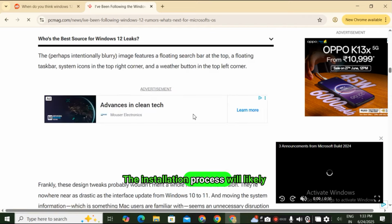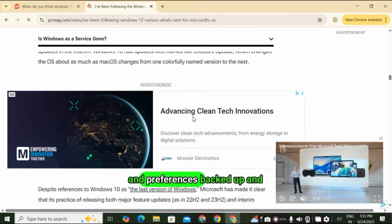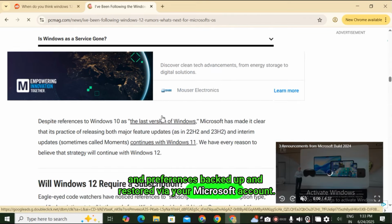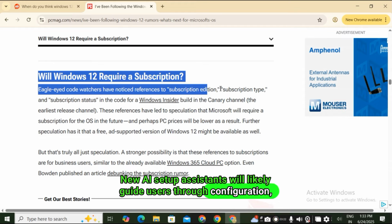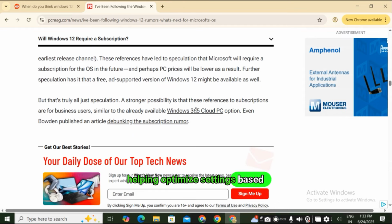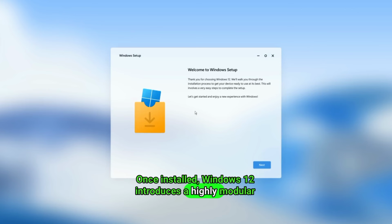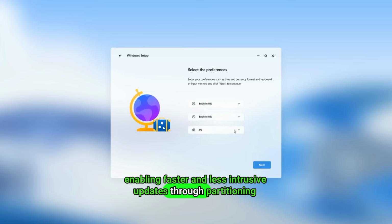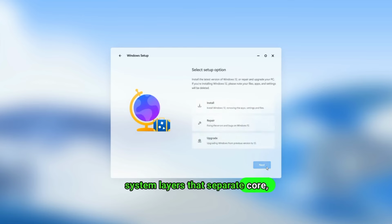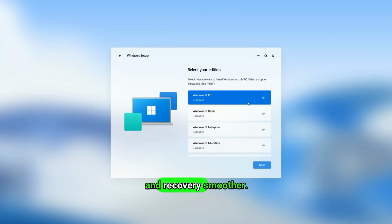The installation process will likely emphasize cloud integration, with settings, personalization, and preferences backed up and restored via your Microsoft account. New AI setup assistants will likely guide users through configuration, helping optimize settings based on individual usage habits. Once installed, Windows 12 introduces a highly modular architecture, enabling faster and less intrusive updates through partitioning system layers that separate core, OS, drivers, and user data. This not only enhances system reliability but also makes rollback and recovery smoother.